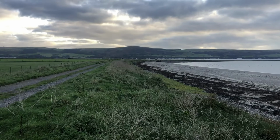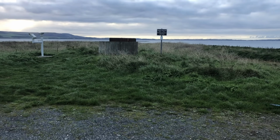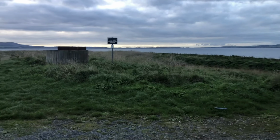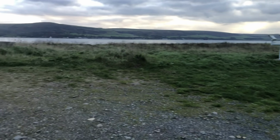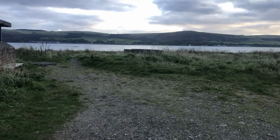Alright, let's crack on down there to what I believe is the proper pillbox. So here we are down at the bottom of the track now. You can see there's two sets of binoculars here that are free. There's another one of them seating areas. And if you do arrive mid-July, there are birds nesting in this area. It's quite a wildlife haven. Looks like there's another wee one of them seating things hiding there. I'll have a look at that in a minute.